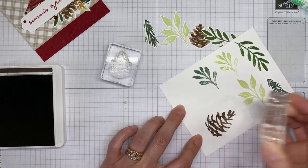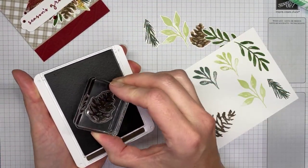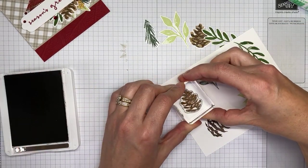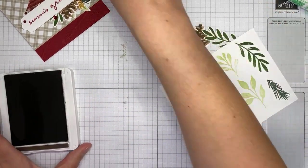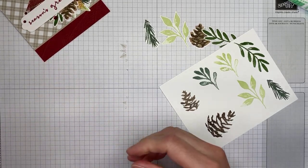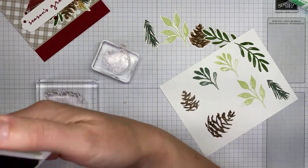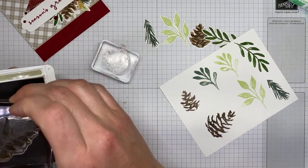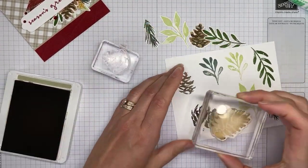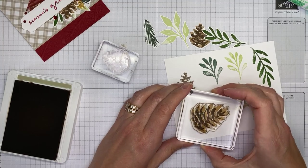So the more, I don't know, outlining image, I guess. I don't know if that's the correct term for it, but the smaller image. And again, I've got a smaller pine cone here that I'm also going to be stamping in Early Espresso ink on the basic white cardstock. And then I'm going to stamp over the top of it with the more solid image with the lighter color. Just because, in my opinion, it is easier to see with the lighter color ink. I can see through the stamp a little bit better and see where I'm stamping it. And then I can hopefully get things lined up a little bit better.